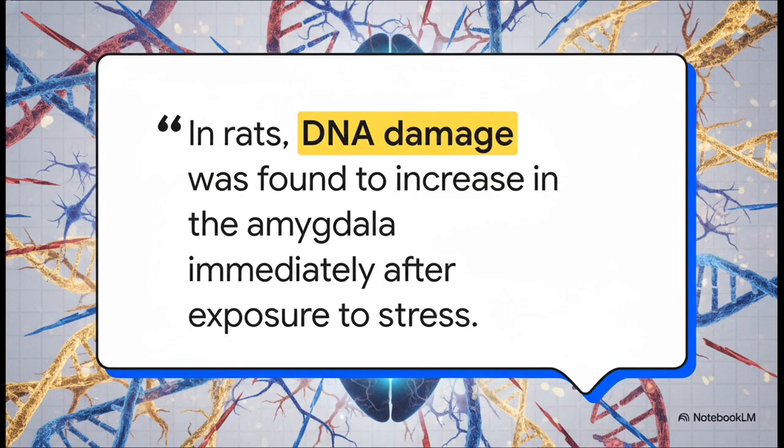It gets wilder. Severe stress can actually cause temporary physical DNA damage right inside the amygdala. In controlled studies, exposing rats to acute stress literally fractured their DNA within this specific brain region. It is a stark physical reminder of how deeply stress impacts us, right down to the cellular level. Though, thankfully, the brain is resilient, and by day 7, that DNA had largely repaired itself.